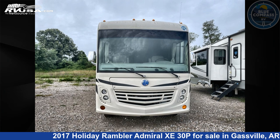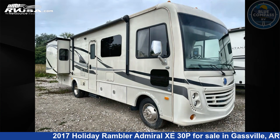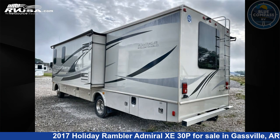This 2017 Holiday Rambler Admiral Z30P is a Class A RV. It is located in Gassville, Arkansas, 72635 and is offered for sale by Blue Compass RV Gassville.